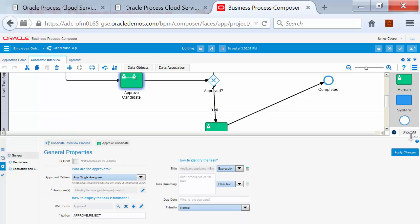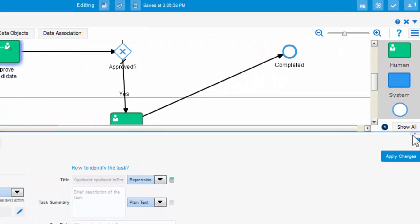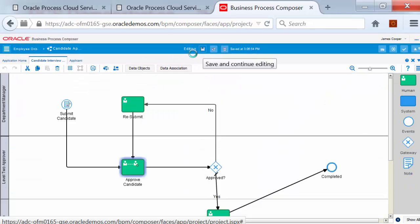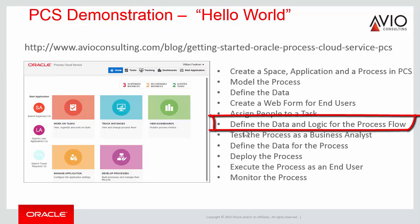Okay, so this is taking quite a bit of real estate. I'm going to collapse this pane by clicking that little icon. Now I can save the application. Well, here we'll actually do two things. We'll define what the process's payload is, the data inside of the process. We'll map the data coming into that activity for the level 2 manager's approval. And when the manager rejects it, we want to pick that up and actually have the logic in the process go back to the original department manager.